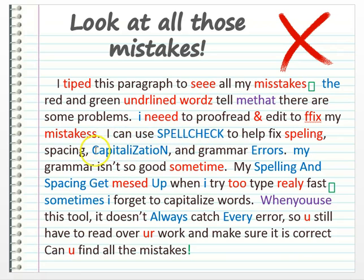Capitalization should not be capitalized, and we have some in the middle and at the end that should be lowercase. Errors should not be capitalized. Here we have the beginning of a sentence. Beginning of sentence should always be capitalized. That M needs to be uppercase. Spelling should be lowercase. And should be lowercase. Spacing, get, and up should all be lowercase. They don't need to be capitalized.